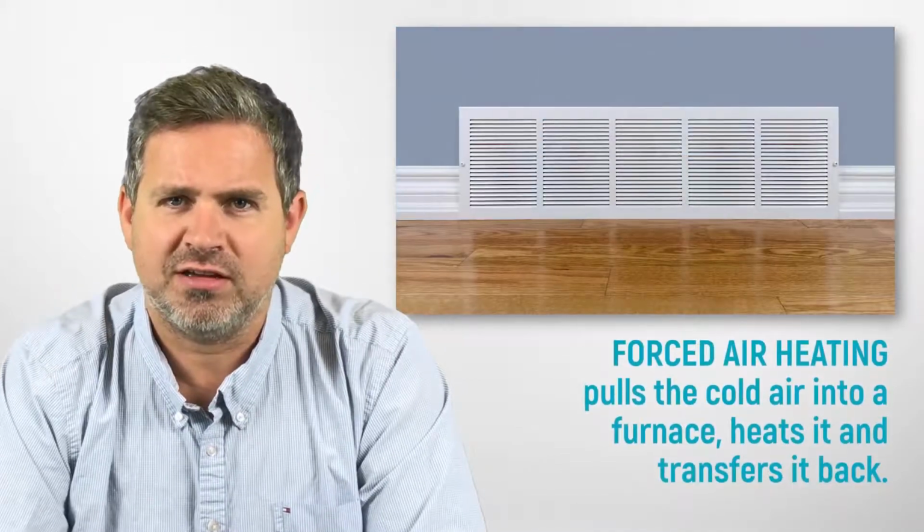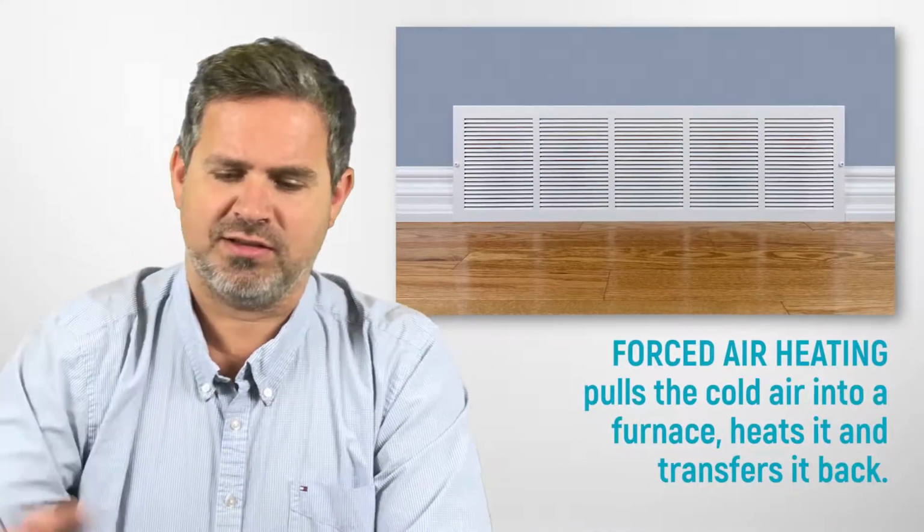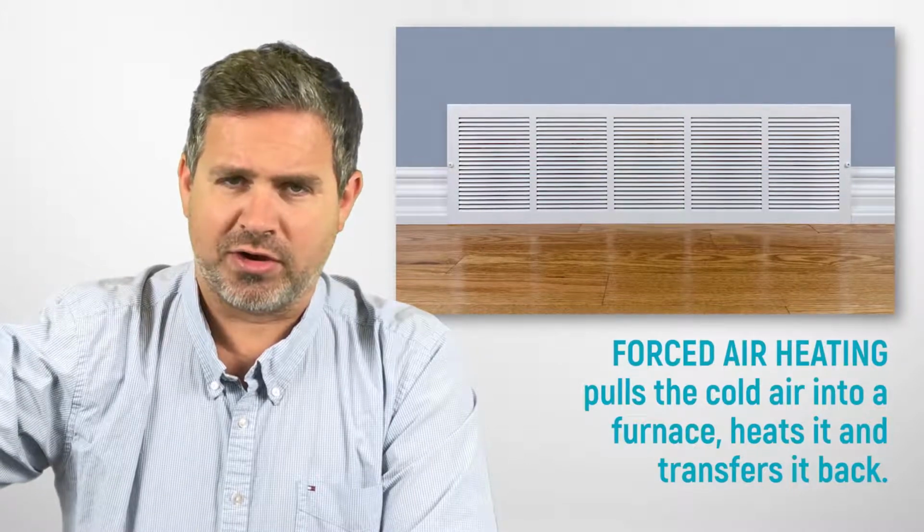One of the most important things that you need to think about with forced air heating, let's say if you were building a house or if it's new construction, what are your alternatives? What could you do that's different than forced air heating? So forced air heating, essentially what it does, it pulls in the cooler air throughout your house.